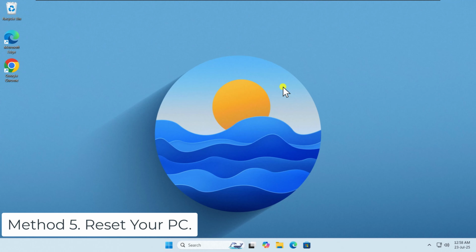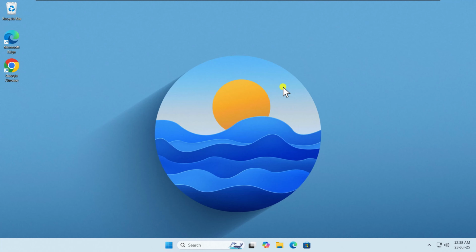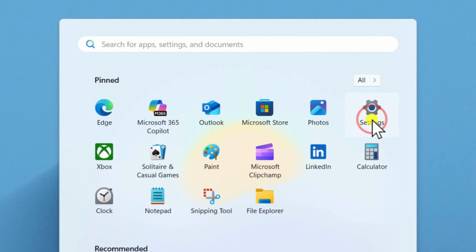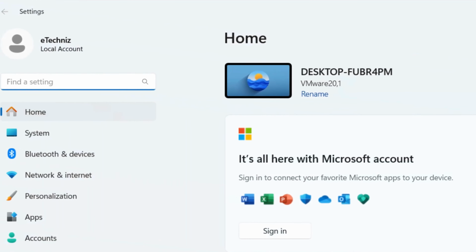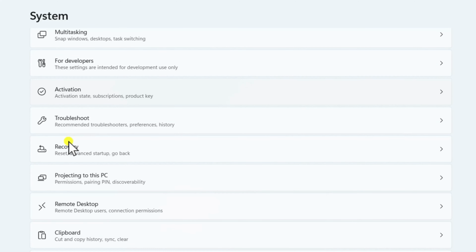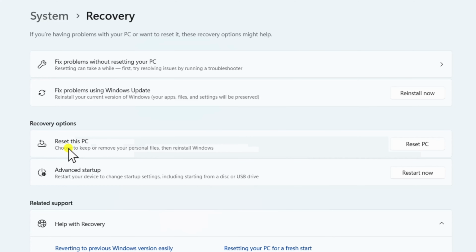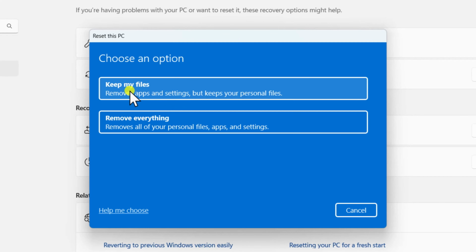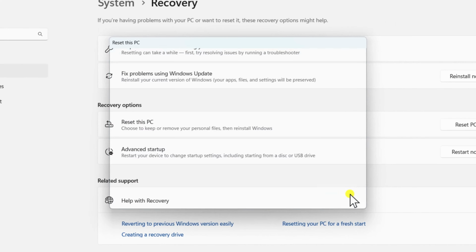Method 5. Reset your PC. If nothing works, you might consider resetting your PC. Click on Windows icon, open Settings. On the left, select System. Scroll it down and select Recovery. Here, click on Reset this PC. Choose Keep My Files if you don't want to lose your personal data.